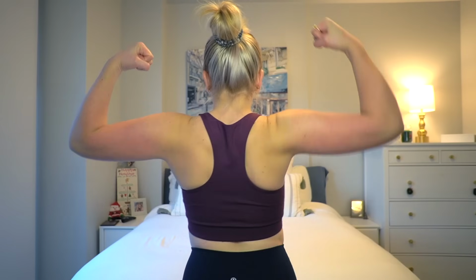This first one is from the Girlfriend Collective, which is by far probably one of my favorite athletic, loungewear brands of all time. They're an incredible company that cares so much for the environment. They're ethically made, they're sustainably sourced, and they're actually the most comfortable things ever.